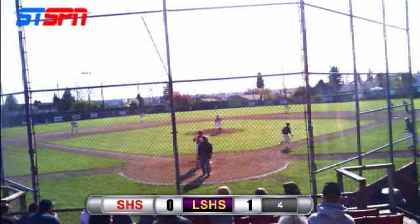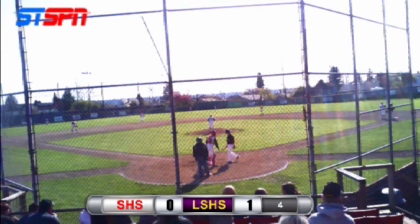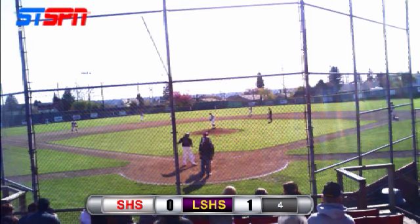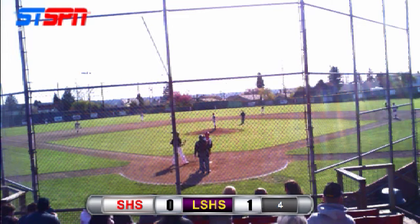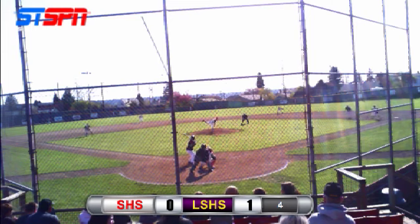A walk. So Jimmy Billings gets a walk. And now batting number 14, Taylor Shea. Taylor Shea, the pitcher here for Blake Stevens, up to the plate.